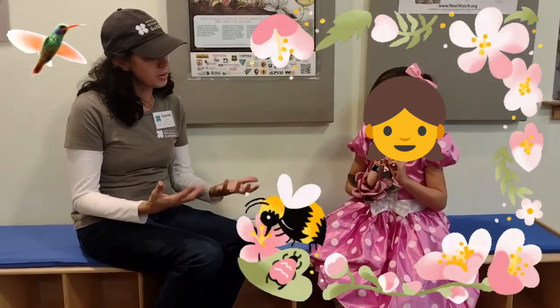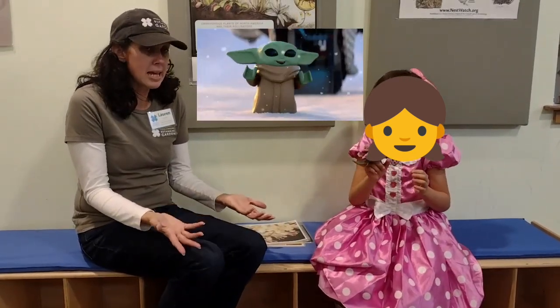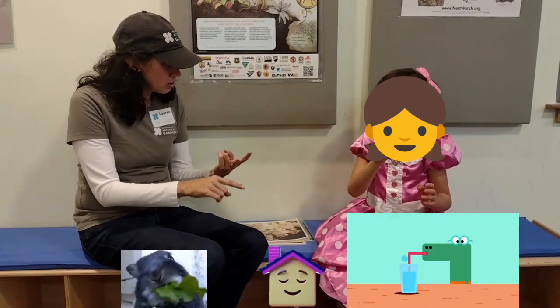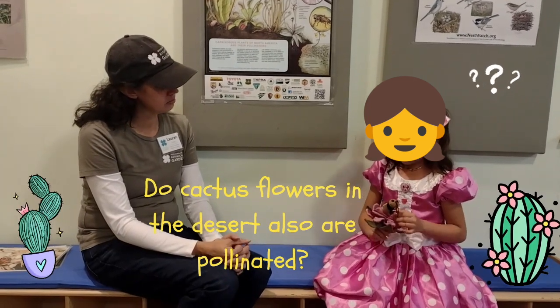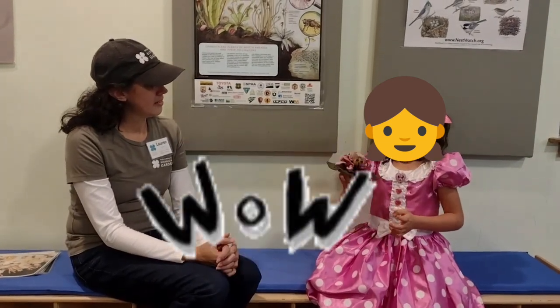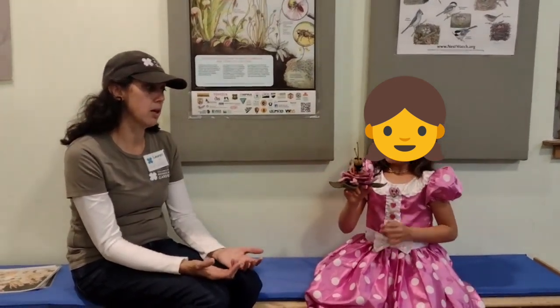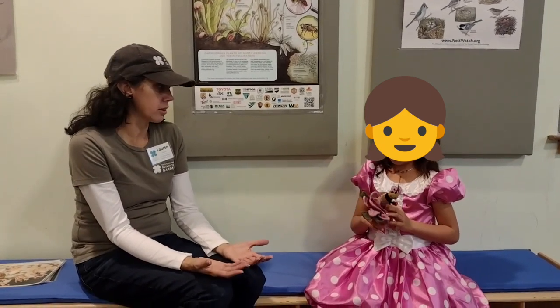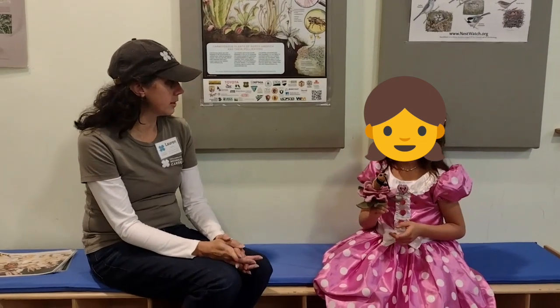If we have a nice place for our pollinator friends to live, then they'll be happy. Just like any animal, they need food, shelter, and water. This is their cactus, and the cactus grow flowers. Are pollinators pollinating those cactus flowers? They do. In the desert, we have different kinds of plants than we have here in North Carolina, but the flowers need pollinators in the desert too. There are a lot of similar pollinators that live in the desert that pollinate the flowers there, just like we have them pollinating things here.